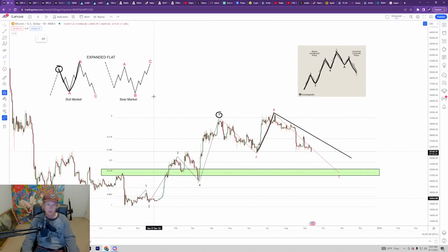And so what we're looking at today is that same sort of potential, where we finished our first impulse. We can see 5 impulse waves from the lows.